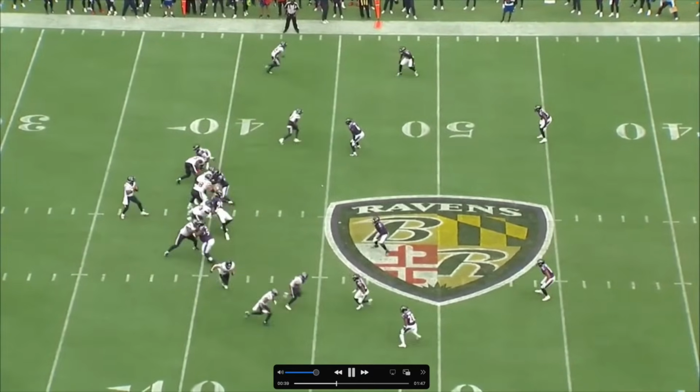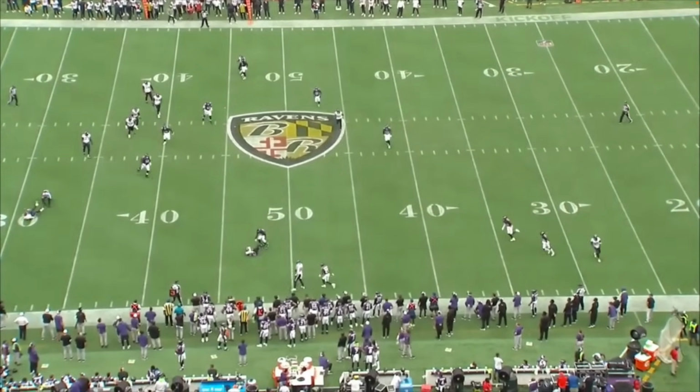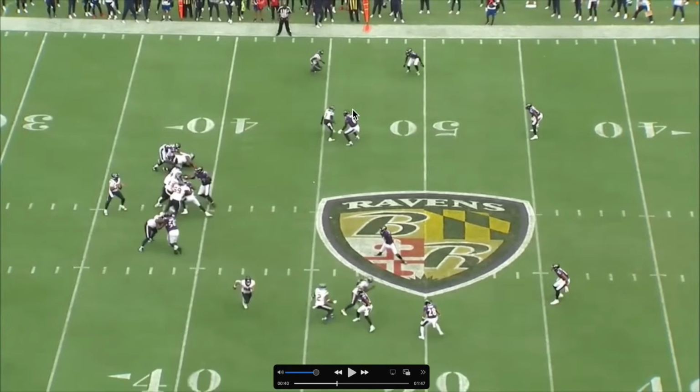So on this play, initially I thought CJ gave up on the first read too early, but after looking at it, I think he made the right read. And the reason I thought at first CJ gave up on this too early is, if you look right here, we have a little out route and a little slant route. If Patrick goes with the slant, boom, we stay underneath. If he goes underneath, we stay at the slant route.